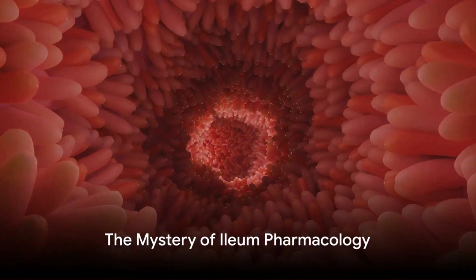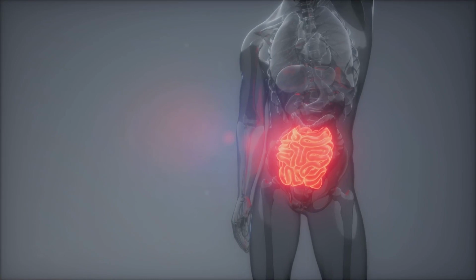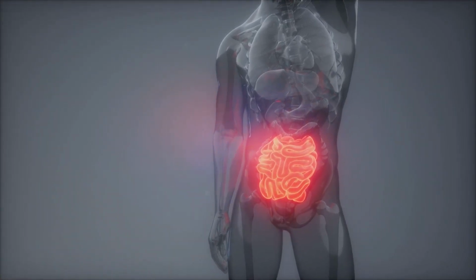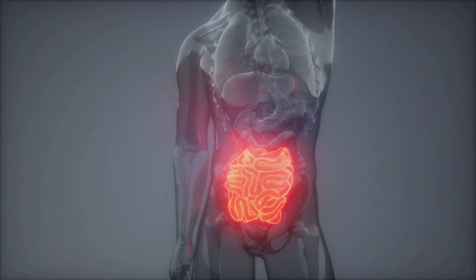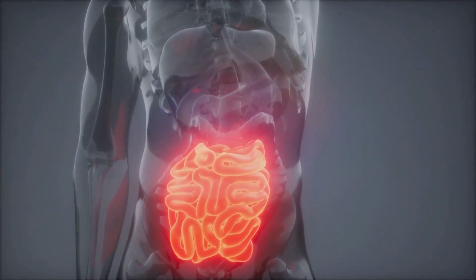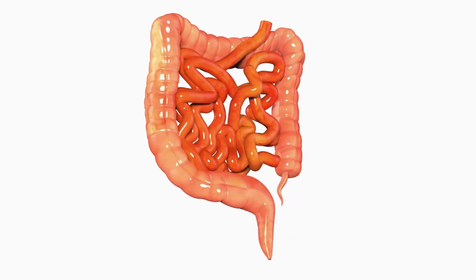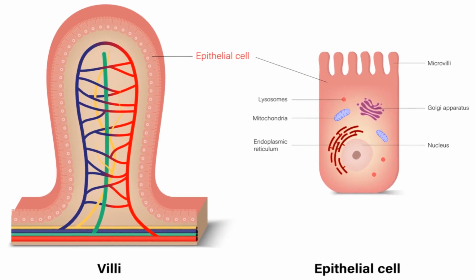Ever wondered why certain medications are absorbed in your small intestine, specifically the ileum? Well, let's unravel the mystery of ileum pharmacology together. The ileum, for those who are not familiar, is the final section of the small intestine. It's like the last checkpoint before the food you consume moves into the large intestine. But there's more to the ileum than just digestion.